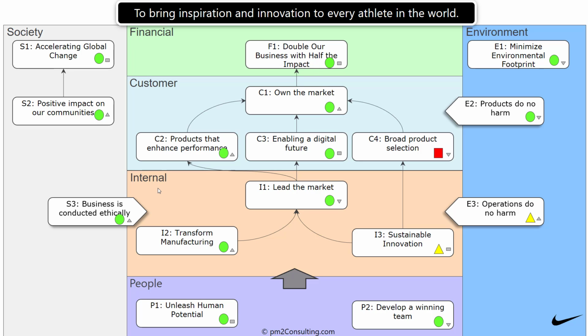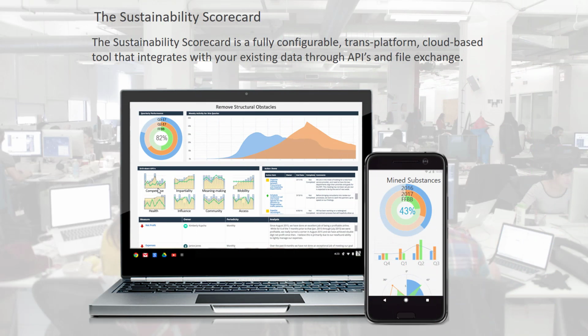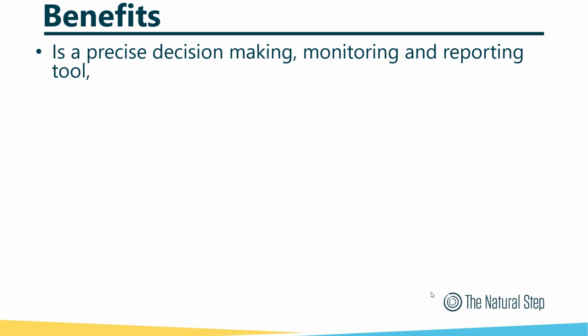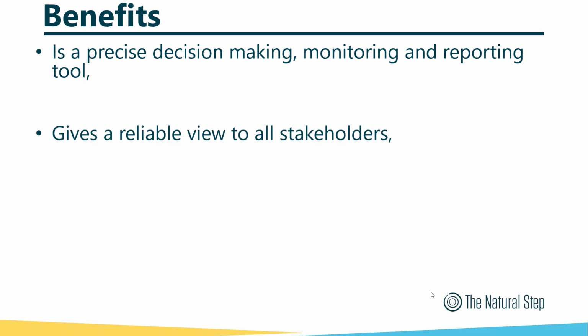And of course, it's not only available at this top level. As you drill down to the data in any particular area, you can see the trend lines, the detailed metrics, and down to contributions of individual teams on a week-to-week basis. What are the benefits of having this kind of scorecard? Well, it's a precise decision-making, monitoring, and reporting tool. So finally, we can make hard decisions about sustainability linked to strategic success.